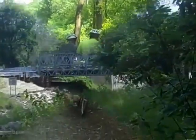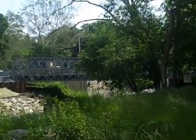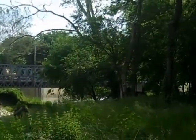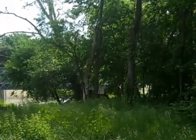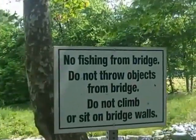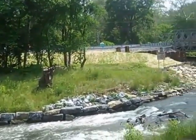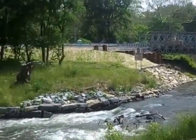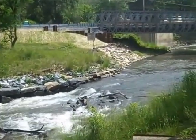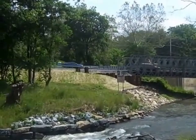Pretty nice. Currently they have a temporary bridge on 441 that crosses over the Chickies Creek here just south of Marietta. And I think they're building another bridge or maybe refurbishing the bridge that's originally there from before. But we're not going to go fishing or anything like that, and I don't plan to jump off the bridge. But right here is a nice waterfall area. And right up there's 441, or how they're rerouting it.